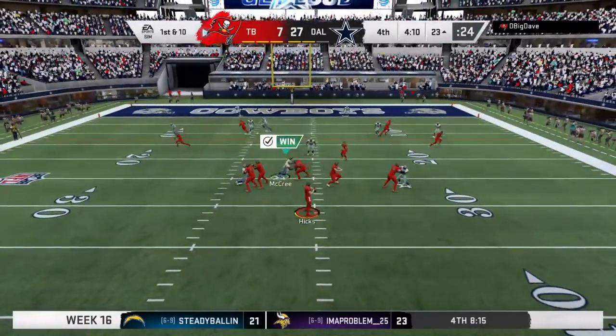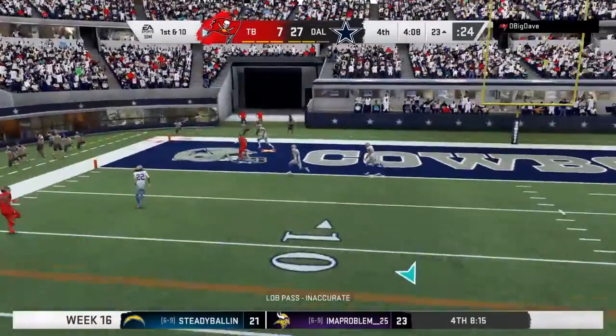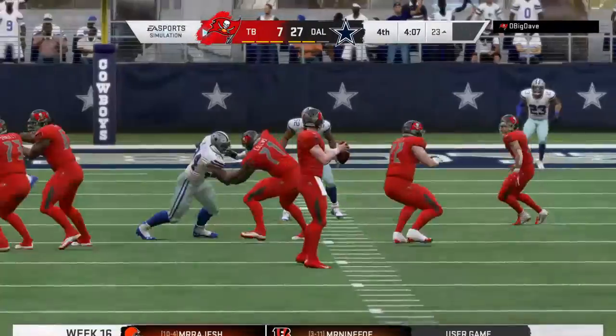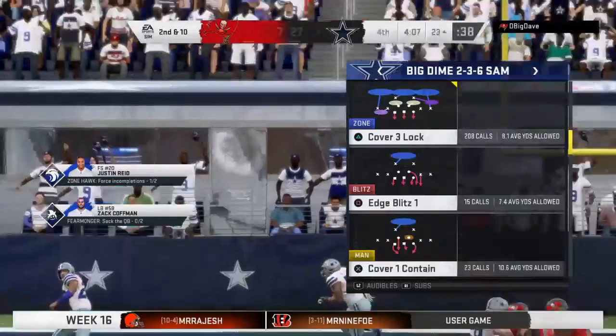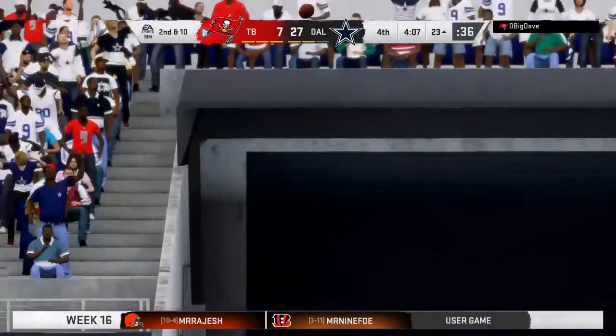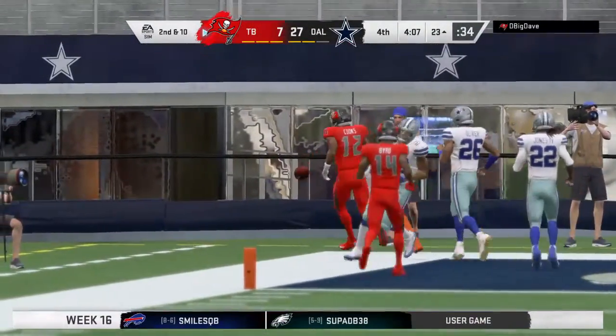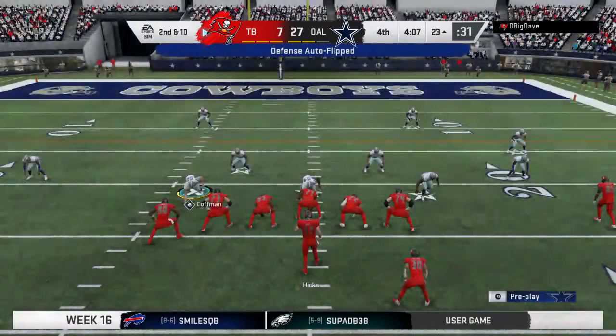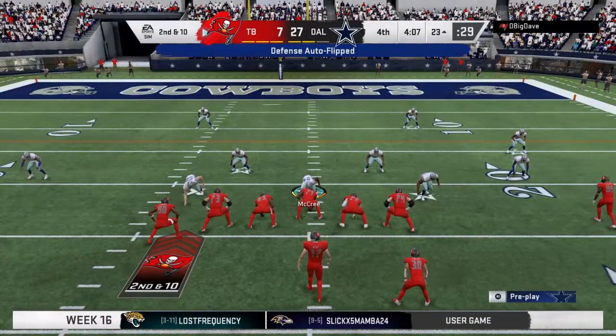On first down, Hicks looking for the end zone. And that is incomplete. Took a shot there on first down, but he couldn't reel it in. Well, it just seems like all game long there hasn't been a lot of sync, quarterback to wide receiver, on this side of the football. They haven't been on the same page, quarterback and receivers.